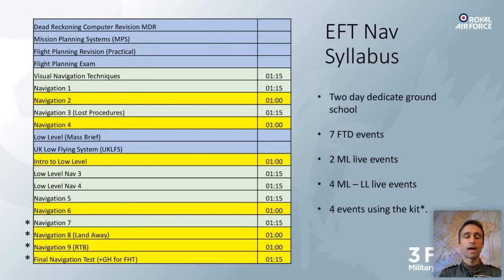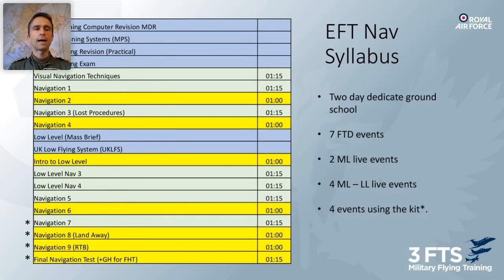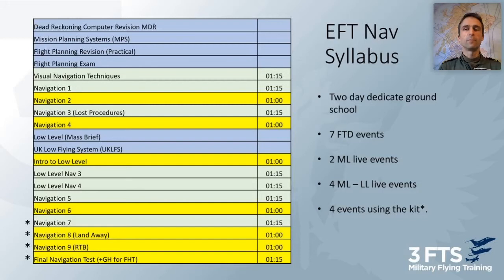So how to plan a nav route, but also how then to fly it. After those 2 days, they go into the FTD for a couple of trips to get used to the basic procedures. And then they start at nav 2 in the yellow with a medium level only nav. We fly medium level at 5,000 feet if we can, but if weather dictates, we'll go lower. But 5,000 feet is ideal.